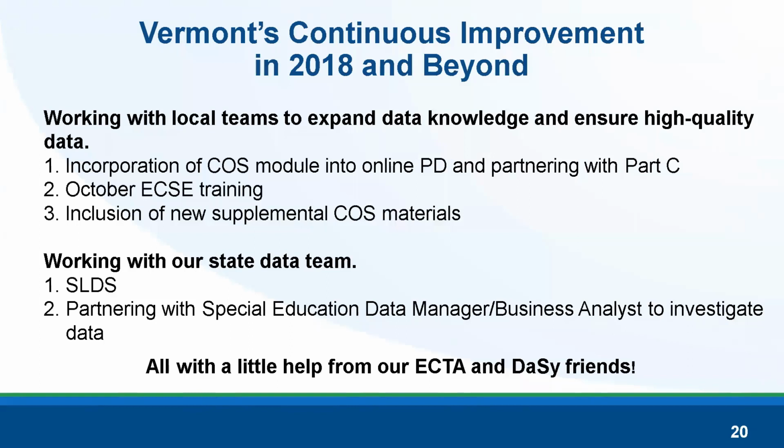Like I said, Vermont's a small rural state. We want to make sure that this information is consistently being used. It does partner nicely with our early practices and procedures manual, and we want to continue that high quality data. In October, at our early childhood special ed yearly meeting, I hosted a session on the COS modules and how team members can utilize them, and it was very well received.